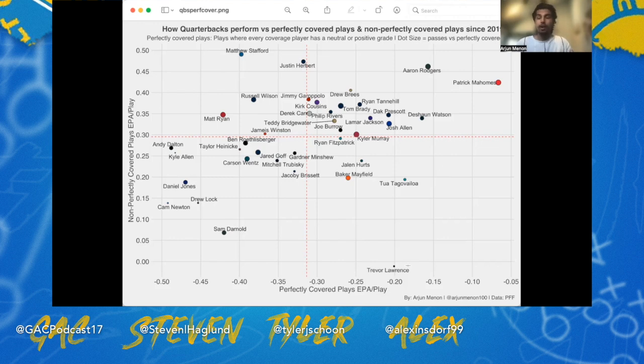So basically this graph is looking at how quarterbacks perform versus perfectly covered plays, when everyone on defense does their job right or doesn't mess up, versus when the defense does mess up, which is the y-axis. And when they do play perfect, it's the x-axis. And again, we're using EPA per play. EPA stands for expected points added. It is a good way to measure quarterback efficiency, has a good correlation year over year, and it is very stable. So as we can see, Justin Herbert is at the top, left of the graph.